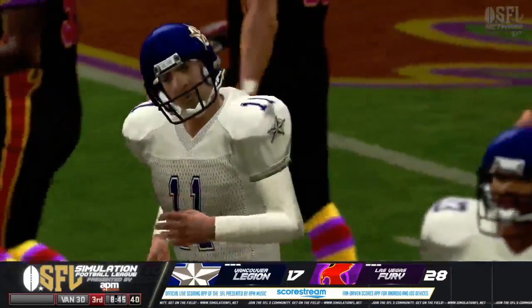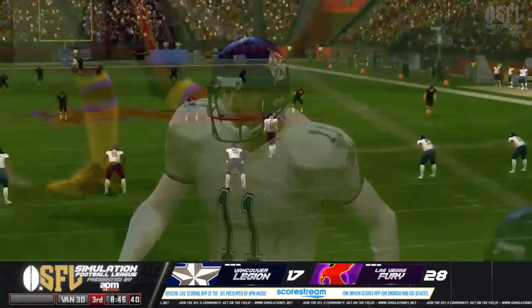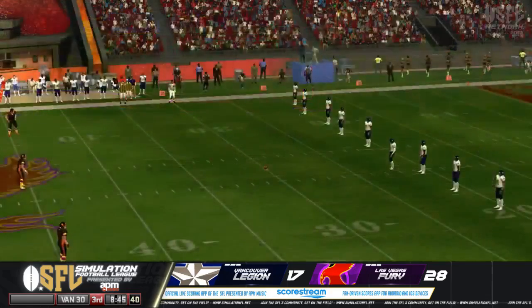And, I mean, Vegas has some track stars on their defense, but, man, Cody Hill looking like an F-16, just exploding for the touchdown. And that's going to put the Legion a little bit closer, folks.